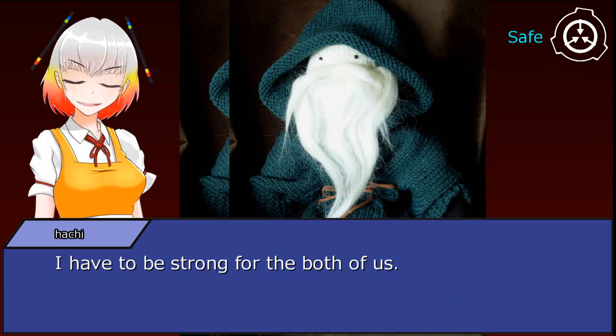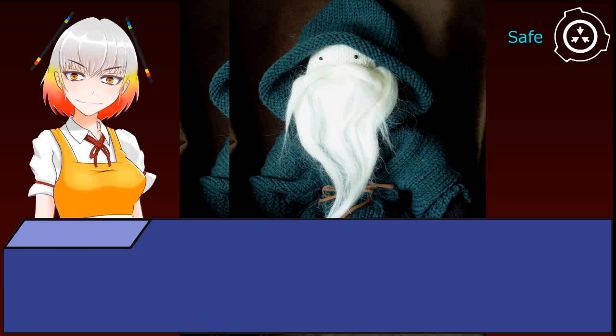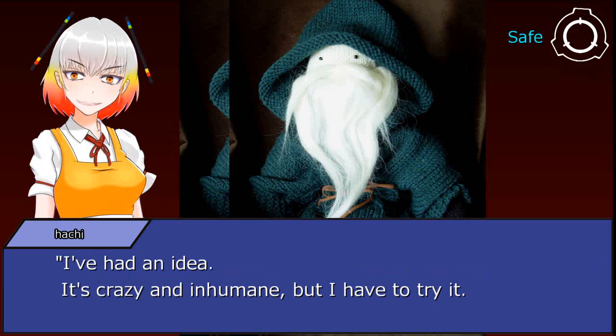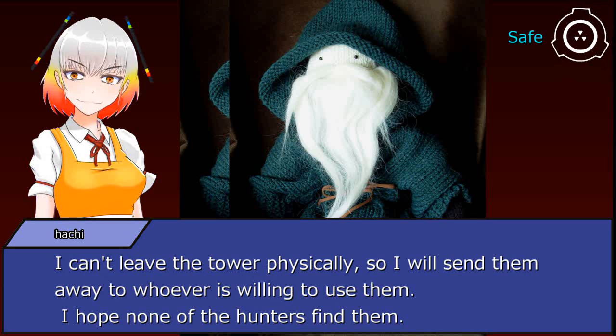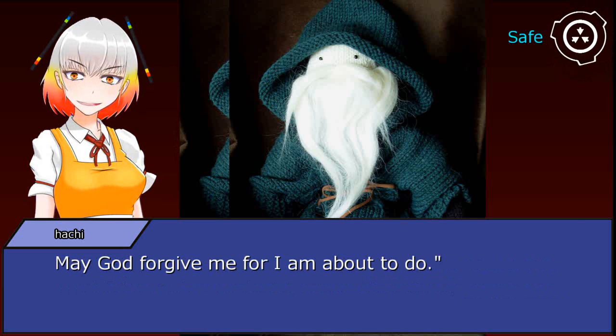I have to be strong for the both of us. She goes to sleep sobbing every night, and I try to tell her some of her favorite stories, but she doesn't want to listen to any of them. She just keeps saying she wants mommy and the rest of her family back. I've had an idea. It's crazy and inhumane, but I have to try it. It's the only option that remains. I used Elizabeth's knitting tools and what's left of our dream reagents to make some dolls. I can't leave the tower physically, so I will send them away to whoever is willing to use them. I hope none of the hunters find them. I'll bring anyone who uses the dolls here and teach them what I know. I need to buy some time for my research. May God forgive me for what I am about to do.